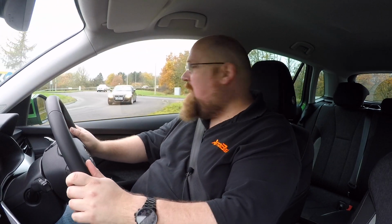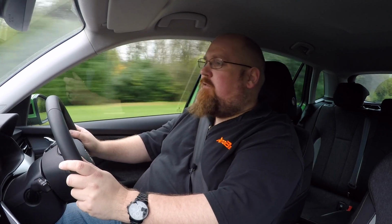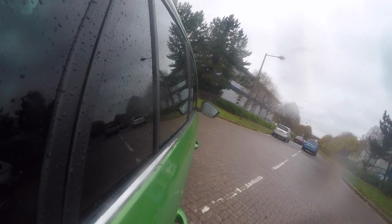But of course, if you see form over function, then go for the SEL, get the 18 inches. It's still a very comfortable car, but the 17s just ride a little bit better. The steering in the Kamiq is really good as well, just like the, I won't say smaller Skoda Scala, but the lower Skoda Scala. It's nice and light, which means low speed manoeuvring and parking is really easy.